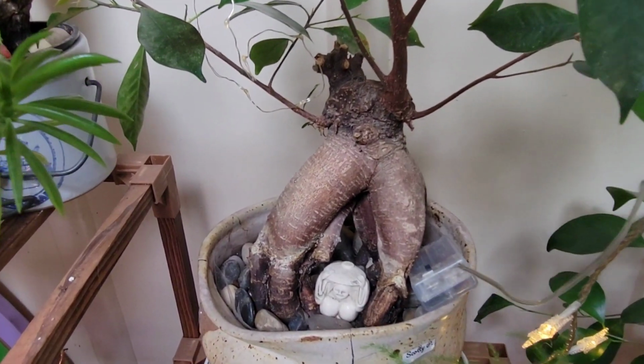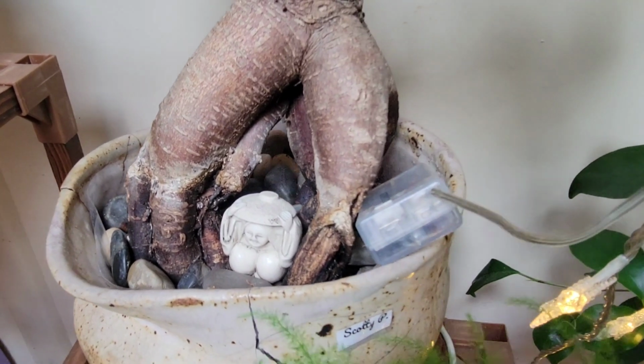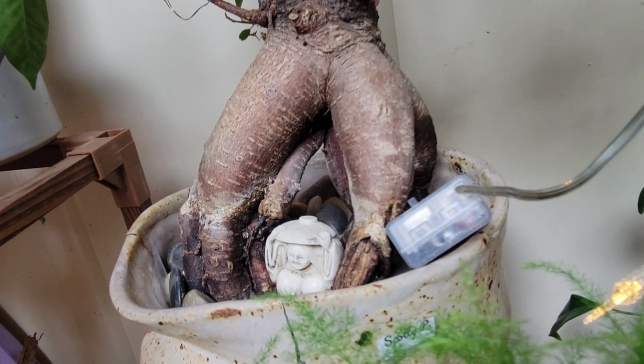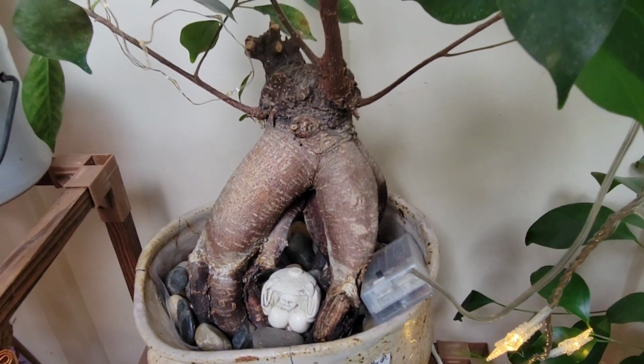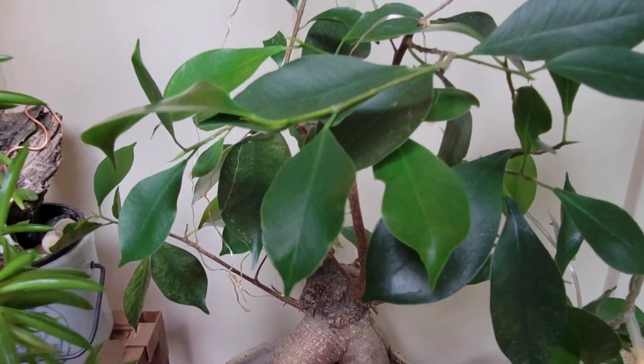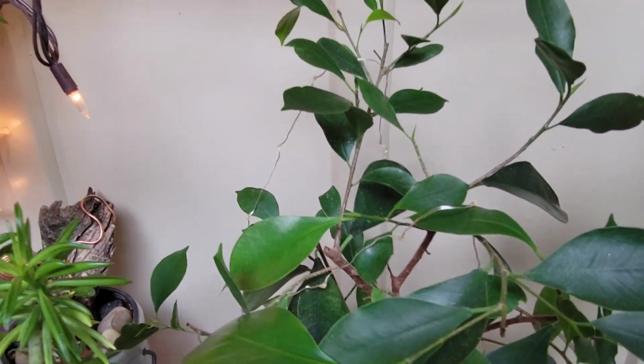Anyway, both of the ficuses are doing well. Scotty P is happy. He's my raised root ficus. I love this because you can look right through to the wall. That's just so cool. I don't know how they do that, but I did it myself. It wasn't a bad idea. But he's got all kinds of new growth on him, too.